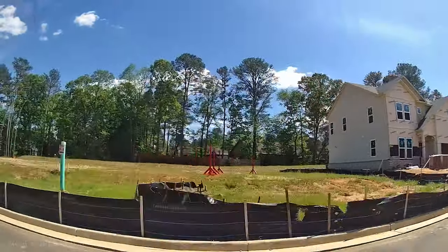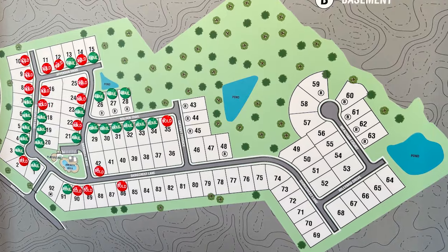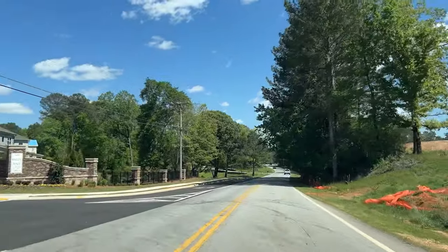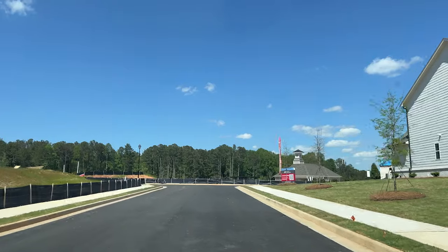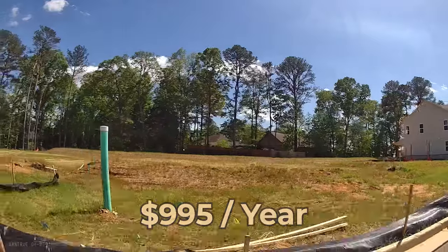As far as other information, we've got 92 lots available in this neighborhood. 15 have already sold, and they just broke ground for sale in early March, so it's not been that long. They've got an HOA that covers the swimming pool and the entry maintenance of the common area, and you're looking at $995 for the year for the HOA fee.